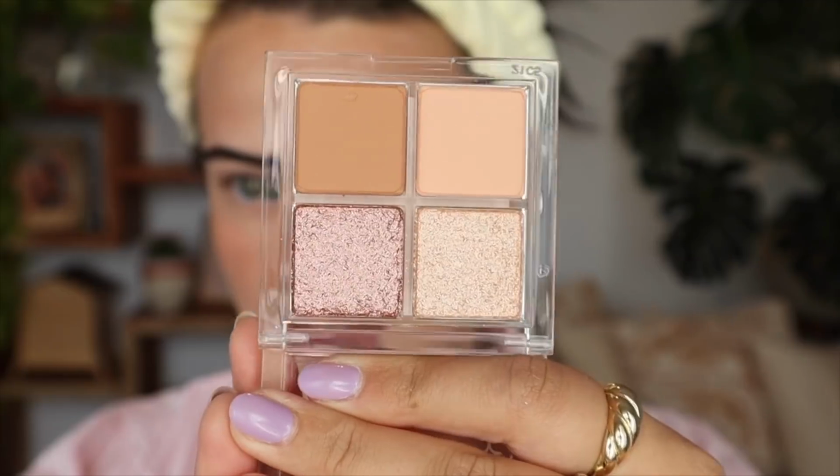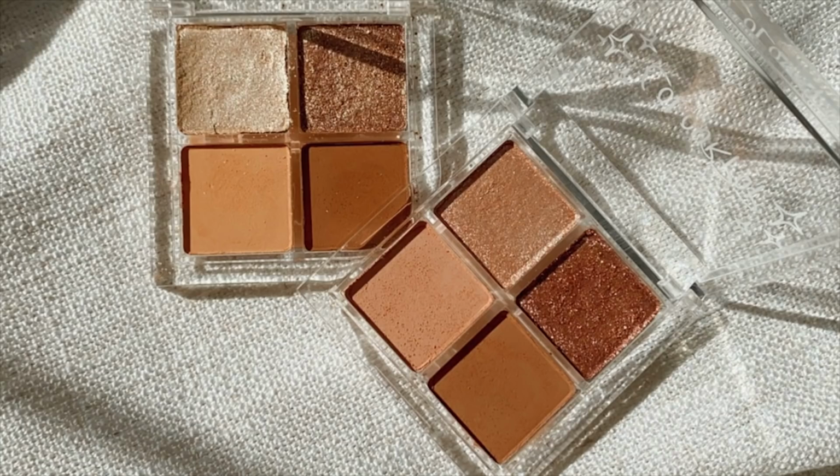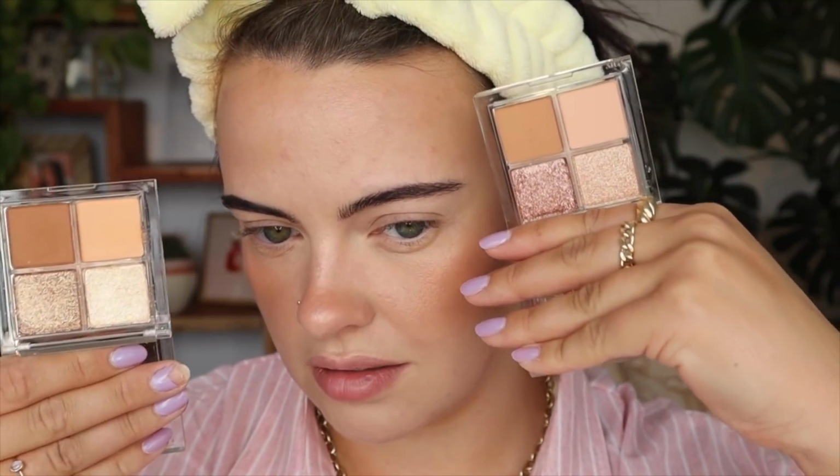So for my eyeshadow today, I received these alongside of the ColourPop cheek palettes. These are the small eyeshadow quads, and they look super cute. I have the shades Cream Soda, which looks like this, and Citrus Fizz. Very cute. I think I'm going to start off with the shades from the Cream Soda quad, because I feel like these are like my go-to ones. These ones have like more peachy, pinky vibes. Let's go for that. I'll probably do something very simple and soft today.